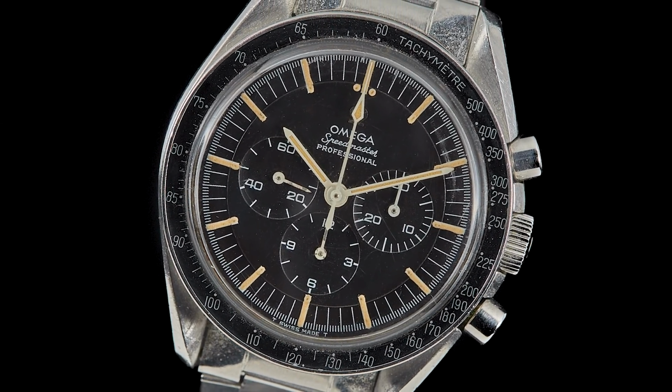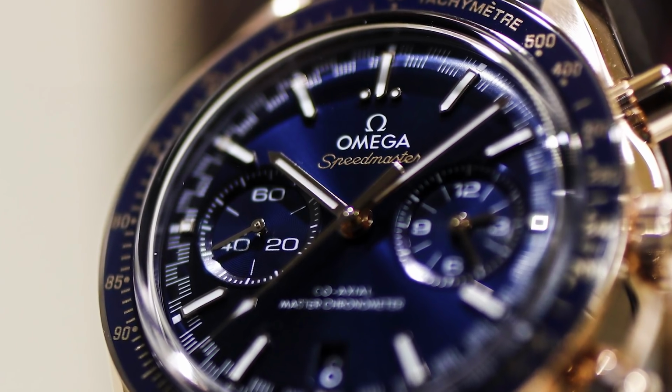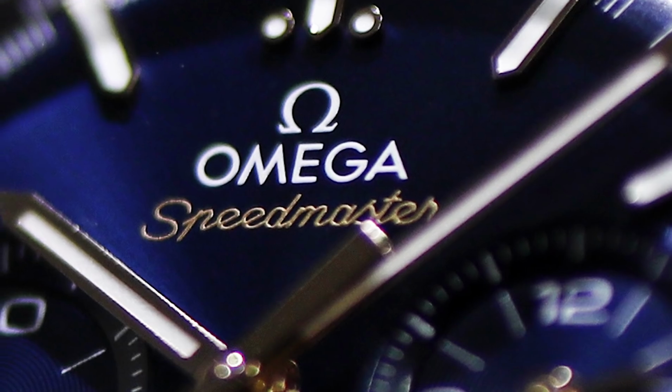It's interesting because the Speedmaster wasn't actually originally designed to go to space. It was actually designed for racing applications, hence the name Speedmaster. The development of this watch has been lockstep with advancements in timekeeping, and they're actually going back to some of their roots, introducing new versions of some of their earlier movements, which, in an interesting twist of fate, are preferred by many collectors.